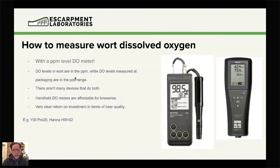The kind of device that you need for your wort is a DO meter that measures in parts per million. So 1,000 times less sensitive. So what that means is that there are parts per million level DO meters that are many times more affordable than the parts per billion level DO meters. And there are not a lot of devices that do both, nor would I recommend doing both. You want a wort level DO meter that's rugged and can put up with abuse, whereas your really nice DO meter that you're using for checking your packaged beer can live safely in the lab.